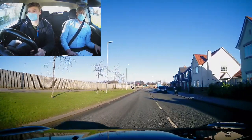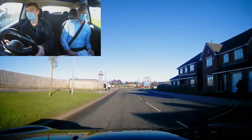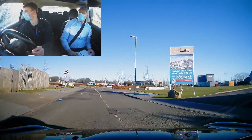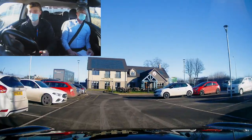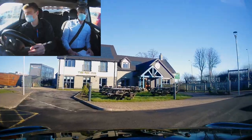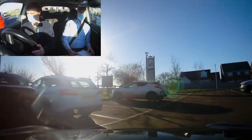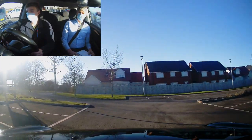And take the next road to the right. The big sign is there. This one here? Yep. Just follow it around to the right. And then turn right at the end. And then we're going to reverse into one of those bays, okay? Sure, okay. Any one you want on the left.